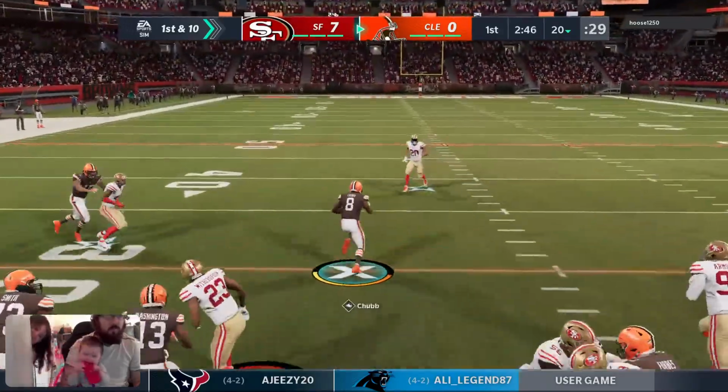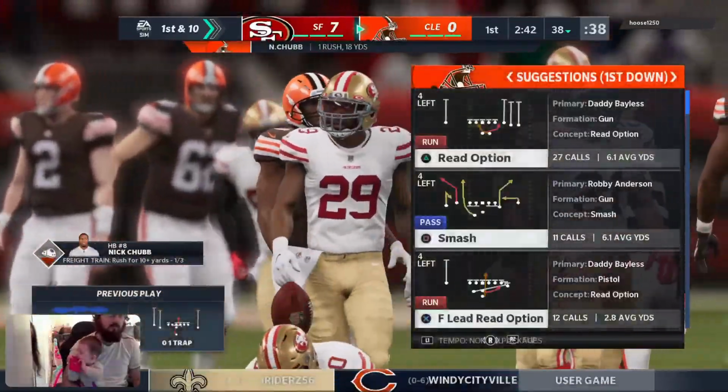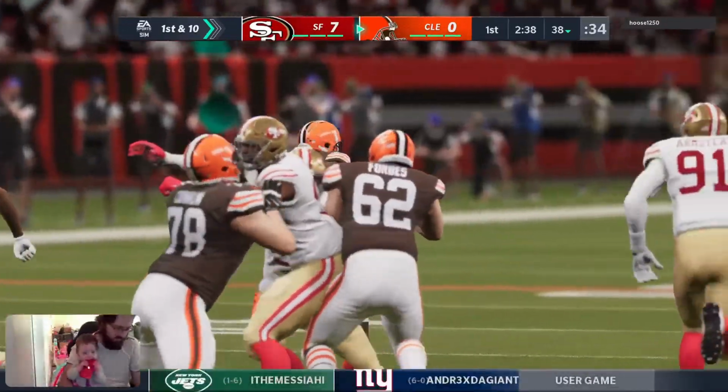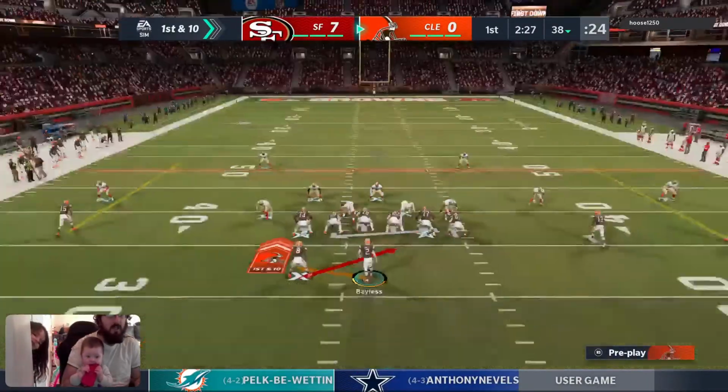First carry for Nick Chubb. They find some open field here. And he's taken down, but able to slip across the 35. This drive starting off on the right foot. 18 yards. 1st and 10 from the 38-yard line, all the way up at the 38 now after a good start to the drive.